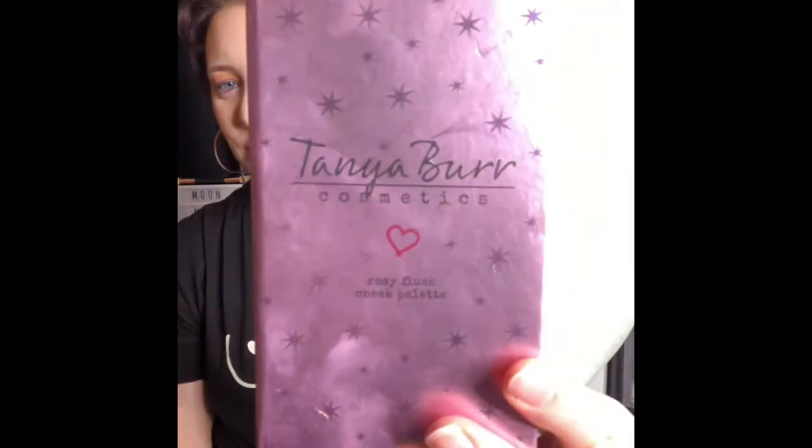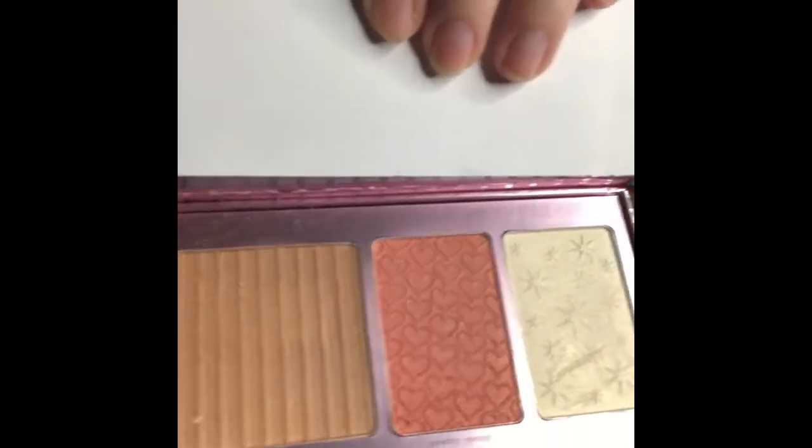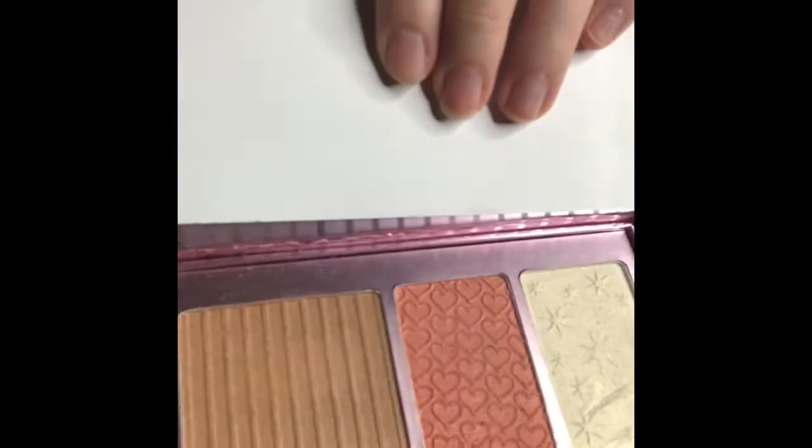And last but not least is this. This is my Tanya Burr Cosmetics Rosy Flush Cheek Palette. Now I've got a piece of paper in here to cover up the mirror. So I have literally used this a couple of times and I like it. It's just not my favourite.